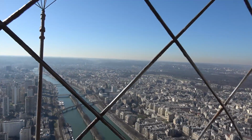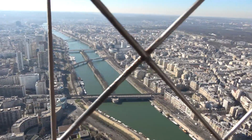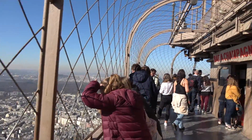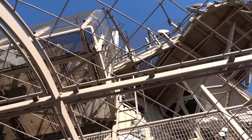It's quite busy actually, isn't it? Much quieter down there on level 1. Like I say, I think that's mainly because a lot of people tend to skip that and come straight up to level 2. Champagne bar, yeah. And there's a look up to the top of the structure.